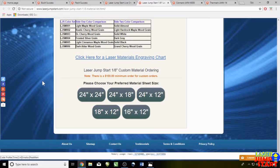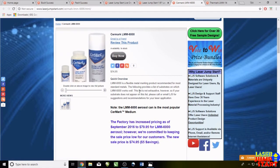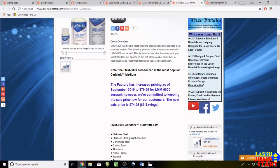I love it. But if you're not using wood as much, but maybe metal products, we do offer Surmark LMM 6000. This is the general purpose one. It marks very well on your standard stainless steel, aluminum, that sort of stuff, and it's a very dark marking. We do also offer it at $75, which is the most competitively priced offering. I've looked it up multiple times. Most other locations offer it at $100, so very much worth your while.